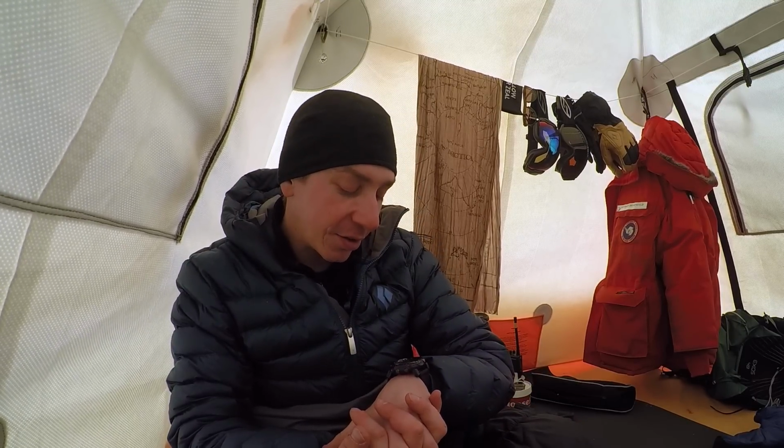Hey, welcome to my tent. This is my tent here at Waste Divide on the West Antarctic ice sheet. I thought I would take you on a little tour of my tent where I've been living. It's January 17th right now, and I've been living here at camp for about two and a half weeks, and we've got just a bit more to go. Finish up our project and get out of here, get back to McMurdo, and then redeploy. But this is where I've been living.